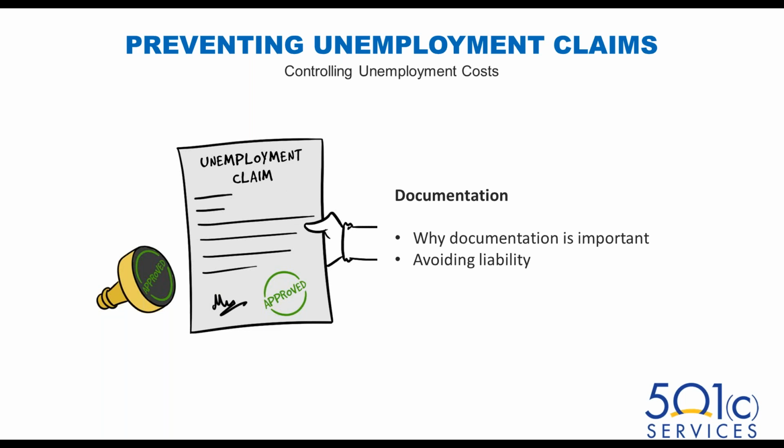I'm coming to the end of talking about why I think HR is very important in avoiding unemployment claims, and of course the good documentation, starting from the very beginning of hopefully getting that great applicant and then a good employee who stays on. No one's going to stay on forever, but you can avoid unemployment claims if you have an employee who hasn't been a good employee. Deal with it early on. Very important to get it documented. And as I always say in my training webinar, if it's not in writing, it never happened.